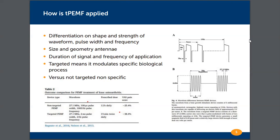Model A is what you see in the bone growth stimulator device, a device that was used in the 1970s to support healing of non-union fractures. Targeted versus non-targeted means that with targeted, you modulate specific biological processes.